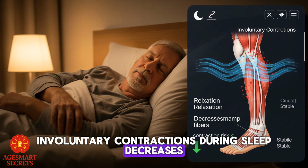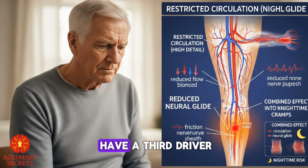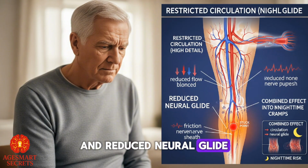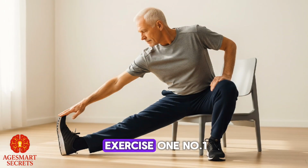You've now addressed calf tightness and stabilizer endurance, but nighttime cramps also have a third driver: restricted circulation and reduced neural glide along the back of the leg. The final movement targets that system directly. Let's move on to exercise 1.